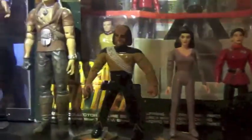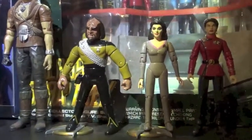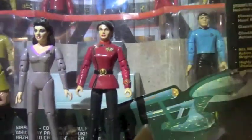And here are some other characters I like. This is my favorite character from Next Gen, it's Worf. There's, is that Diana Troi or Deanna Troi? I'm still getting to Next Generation. And Lieutenant Saavik, this is from the Wrath of Khan version, it was Kirstie Alley playing her.